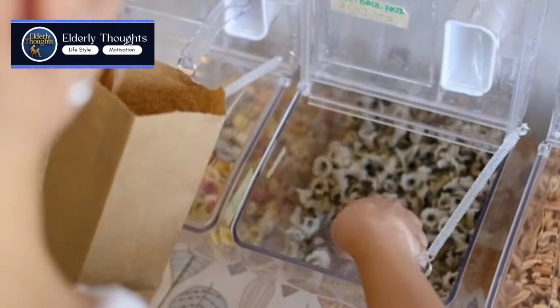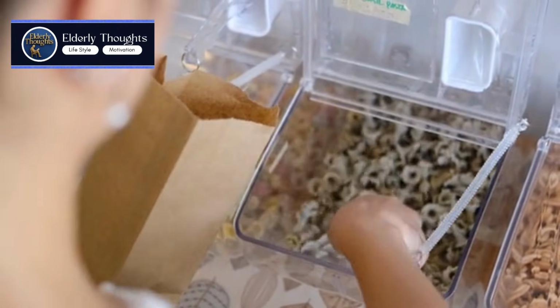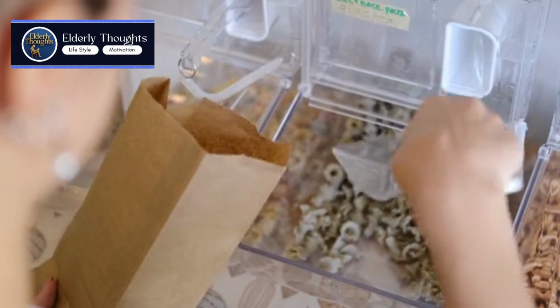The solution, our 10th item, is to stockpile 100% heirloom, open-pollinated seeds.